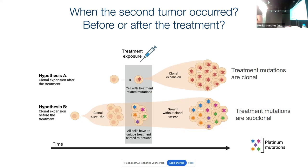So how can we use this clonality to try to understand the origin of the second tumor? Here the approach is that we take, as an example, this hypothesis A, where we have a cell that acquires treatment mutations, for instance. Then if the second tumor is coming from a clonal expansion of that unique cell, this means that these treatment mutations will be shared among all the cells and this will be clonal.